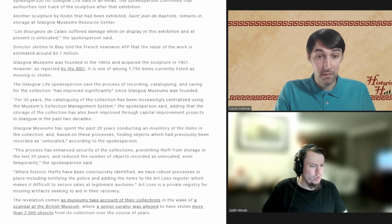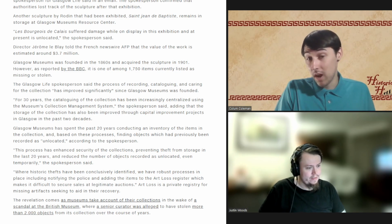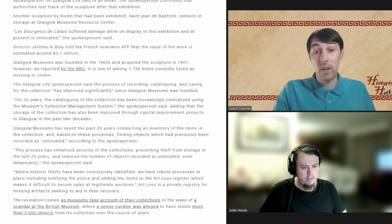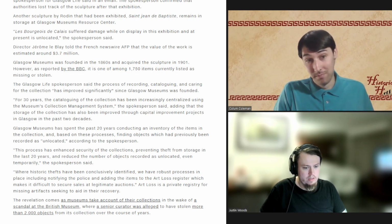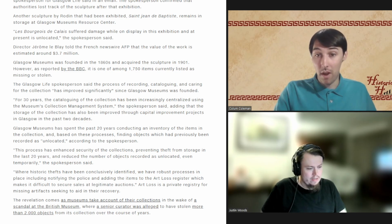1,750. Oh, that's a doozy. That's a very large number. The main hope is that with the digitization, the majority of these will be found as simply having been listed as going to one museum and sitting in the basement of another. But yeah, that is a big number.